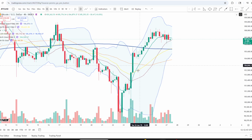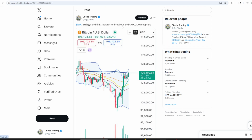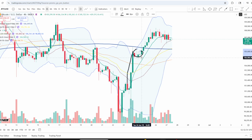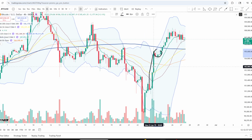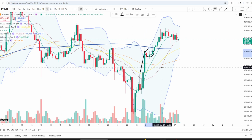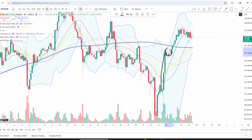So Bitcoin here was doing a high and tight consolidation on the 4 hour, looking for a breakout because this was bullish price structure and an SMA 200 recapture. What is an SMA? SMA is, again, a simple moving average. The blue line is the SMA 200 in this case.